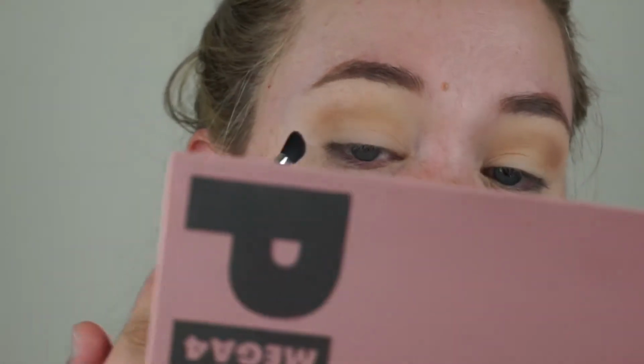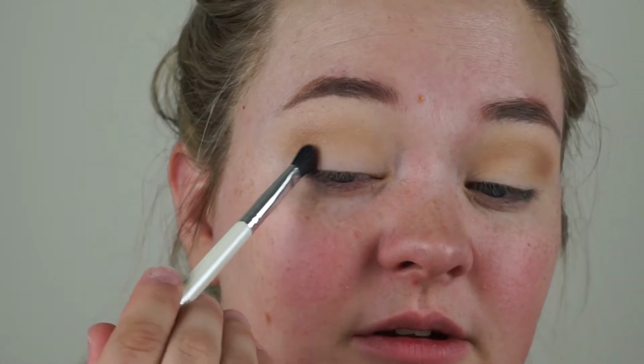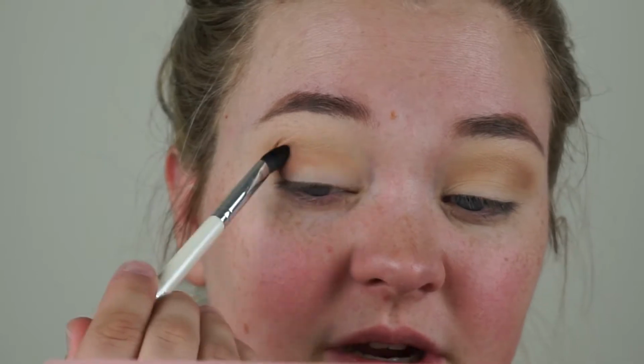So now I'm gonna go in with a bit of My Type, which is the dark brown in the corner. And I'm just gonna take this angled brush from e.l.f. that I bought like a decade ago, and just place this right here.